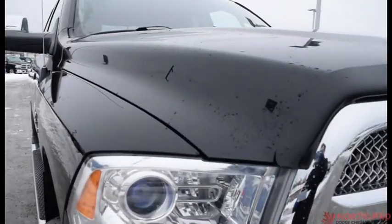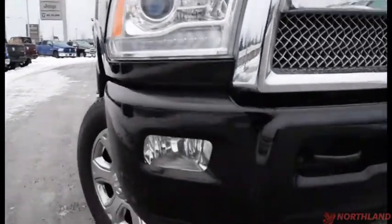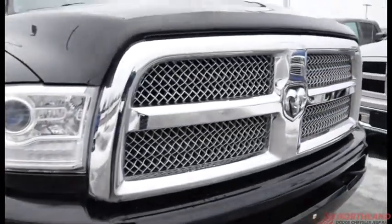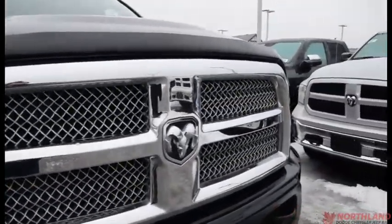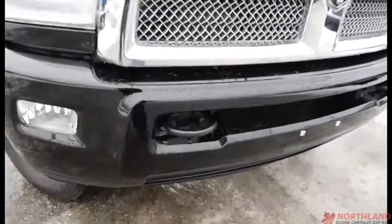This guy is in black, and it does come with the projector style headlights right there, as well as the fog lights right down there. It does have the chrome grille that stands out and looks so nice. As well, you do have some tow hooks up front here in case you do need to pull anybody out of the ditch or pull a tree out of your way or anything like that.